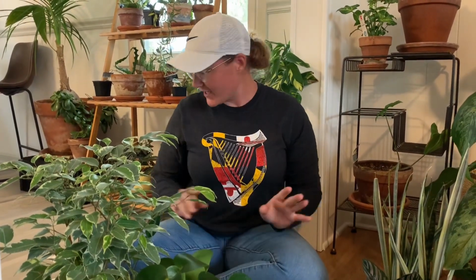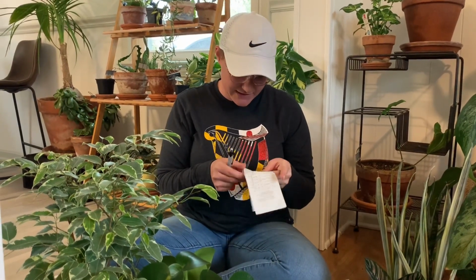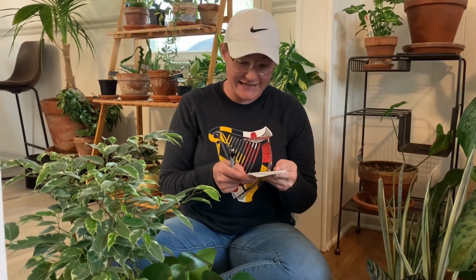So yeah, I think that's it. Those were all 9 of the things that we got from Pemberton's greenhouses. And in total, including tax, we spent $110.19, which I think is pretty darn awesome considering I got 9 plants. So yeah, I'm very excited to add these into my collection and hopefully find a good spot for them in this crazy indoor jungle that I have going on.